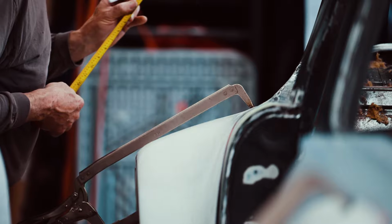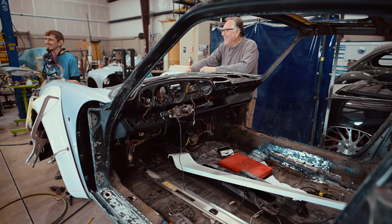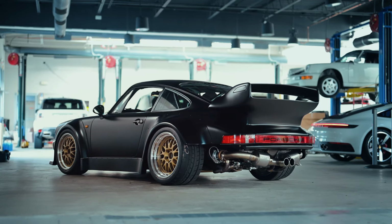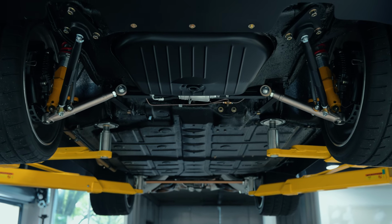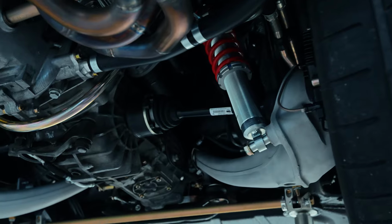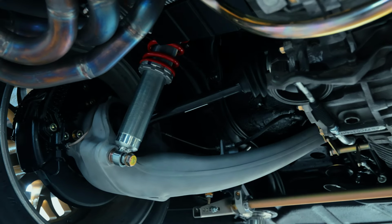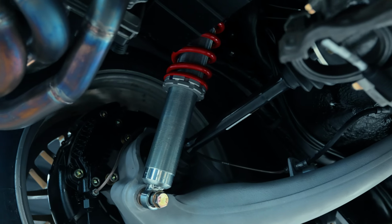The beauty of this car is it is actually race ready. It's like a full-blown race car. Underneath, the suspension has 935 front control arms, adjustable spring plates in the back, coilovers front and rear, and RSR sway bars. It has a 625 horsepower twin turbo engine.